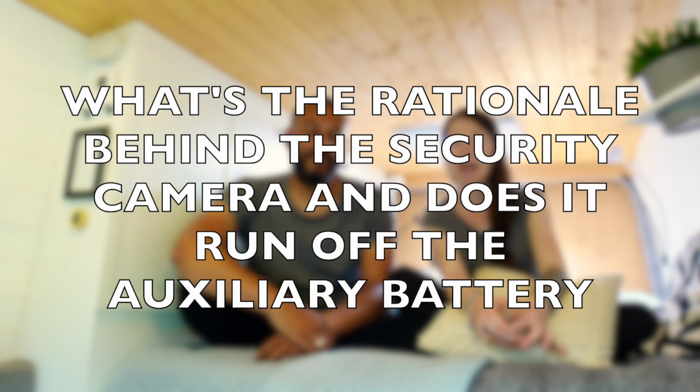What's the rationale behind the security camera, and does it run off the auxiliary battery? The rationale behind the security camera is purely for security. Basically, because we've got quite a big window in the side door here in the back of the van, that's a weak point. So we have the camera facing towards that area of the van.